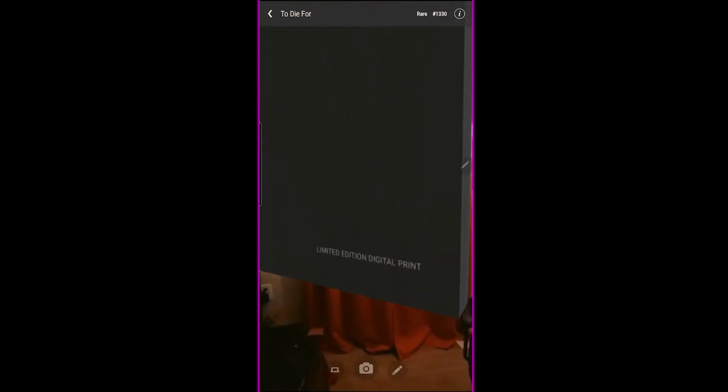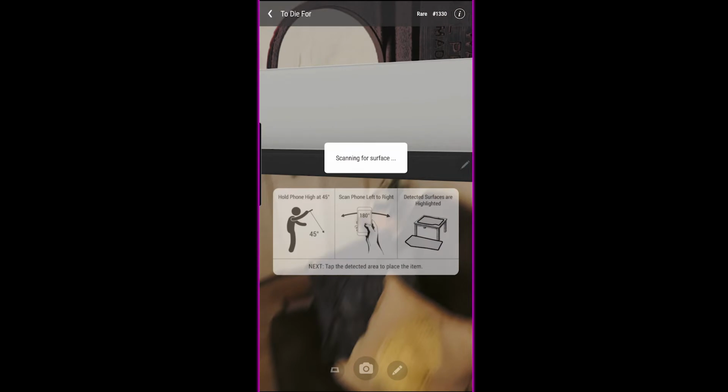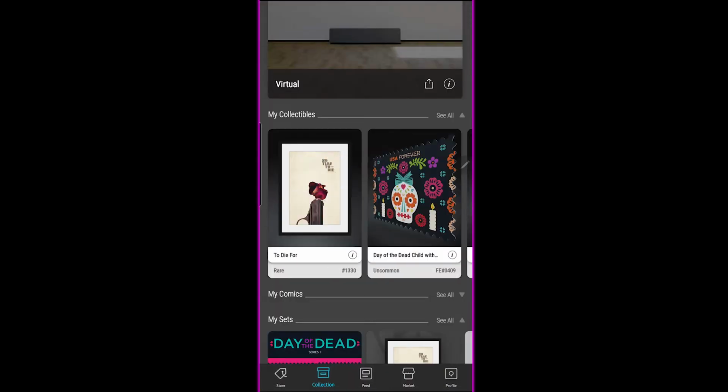And I think the future of this is awesome. I personally can't wait till I just have an actual wall frame that can show a lot of my digital art. But I think this is really neat. So that's just something you can do. That's a nice little added feature on there.